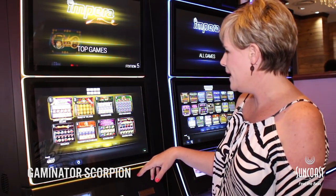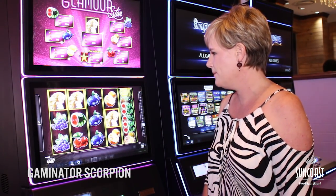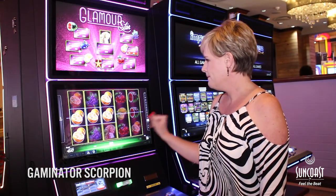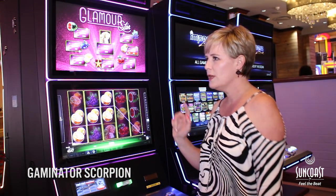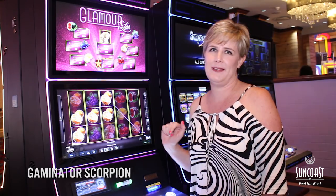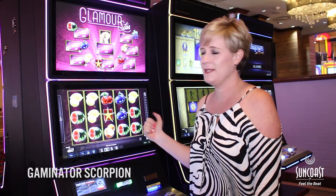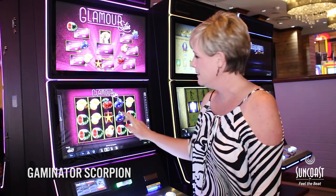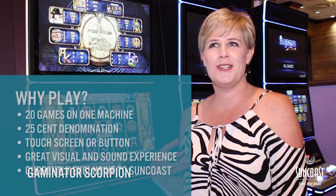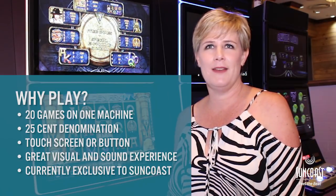Let's go into a new one, Glamour Star. Let's see what we have there. 20 credits. Music, lights, action, it's all happening on this bank of machines at Suncoast. I have to say, with the music that's playing, I do feel a bit like a glamour star, so hopefully you will too when you play. What I think is most enjoyable is that every game that you play comes with its own unique sounds, its own unique experience, so it really is quite captivating and entertaining to sit here and play a variety of games on one machine.